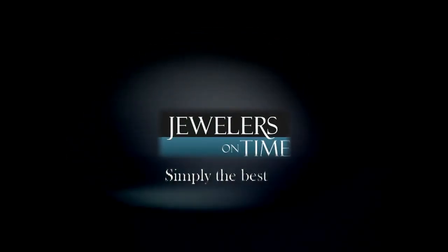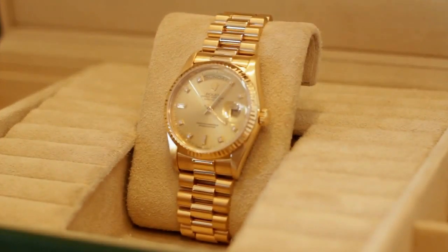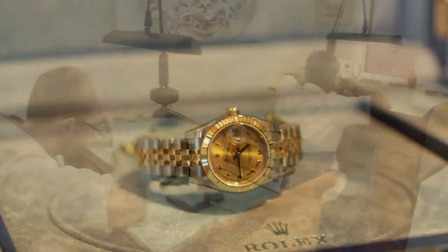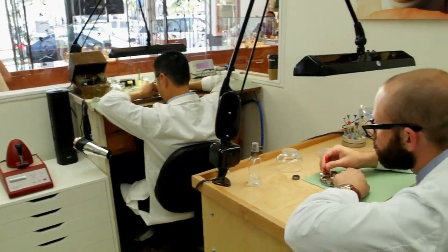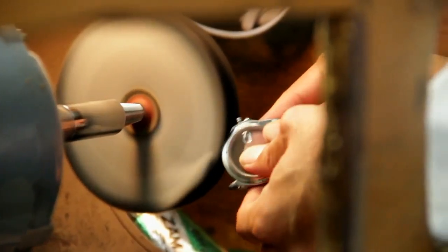We specialize here in pre-owned Rolex watches. A Rolex watch is a very special timepiece, and we always do the servicing exactly as factory specifications. We buy a pre-owned piece and we put it into brand new condition. We have Rolex certified technicians working on that. We completely disassemble the piece. We adjust and polish and change every single part of the watch. You have to have certified watchmakers that know what they're doing.